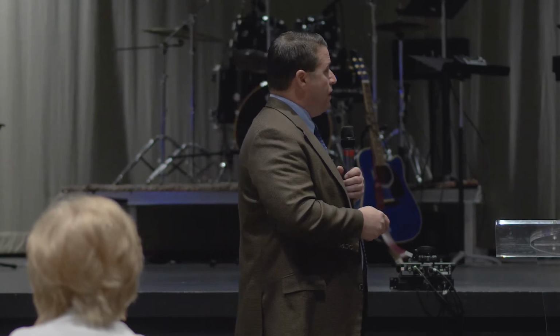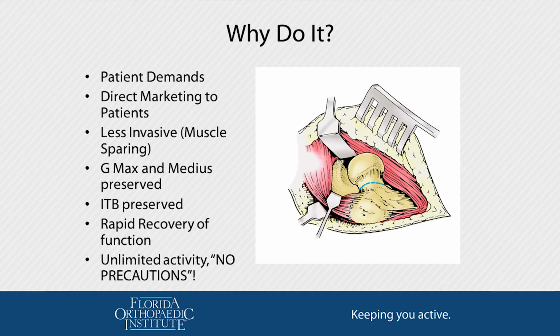It's obviously less invasive. It's muscle sparing. Your butt muscles, your gluteus maximus and medius, are preserved. We're not back there cutting them or stretching on them. You'll see people come in after a hip replacement and their hip feels great, their groin's awesome, but they have a little limp. And that limp could be because those muscles back there never recuperated from the surgery. We call that a Trendelenburg gait. So we can try a shoe lift, we can try therapy, but some people don't get rid of that limp. They still have a little limp.